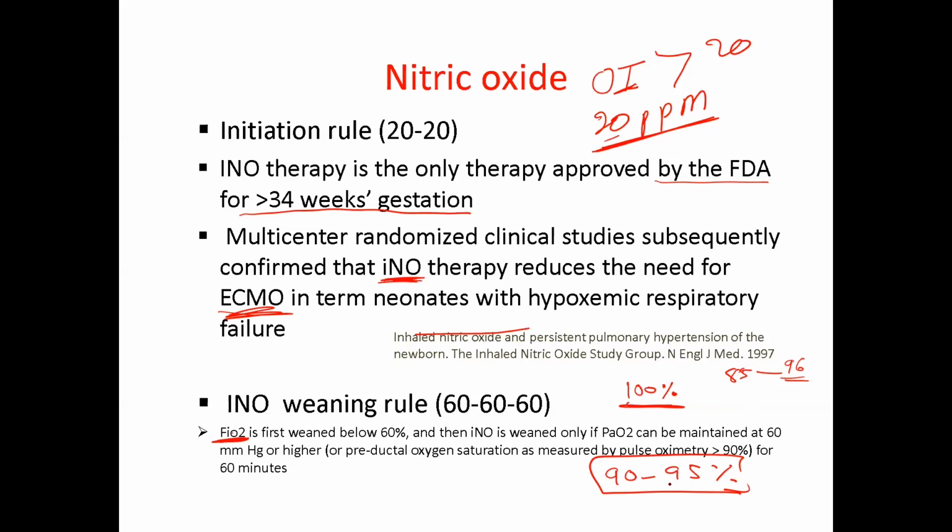But I will let her know, once you reach 60% FiO2, stop weaning the FiO2. Why? Because I need to wean nitroxide first. So once I reach the FiO2 below 60, I consider weaning the nitroxide if my arterial oxygen is maintained at 60 or higher for at least 60 minutes. So remember, we said 360, correct? So below 60%, I start considering weaning nitroxide.